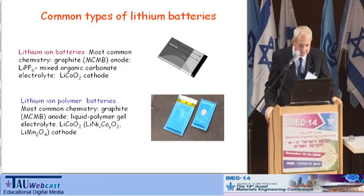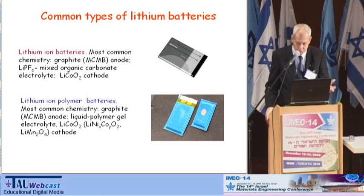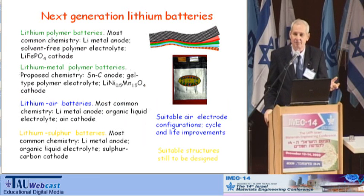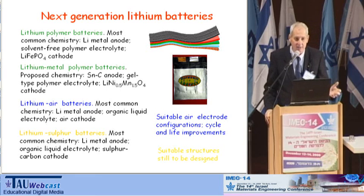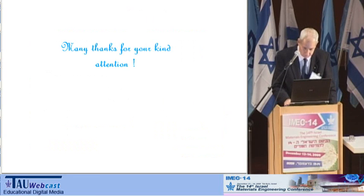So in conclusion, I may say that we have common types of lithium battery, which are based on the conventional chemistry, and they are used for electronic devices. In the next generation lithium batteries, I think there will be mostly solid-state batteries using solvent-free electrolyte, or hopefully our idea of having lithium metal anodes, lithium-air batteries, and lithium-sulfur batteries.